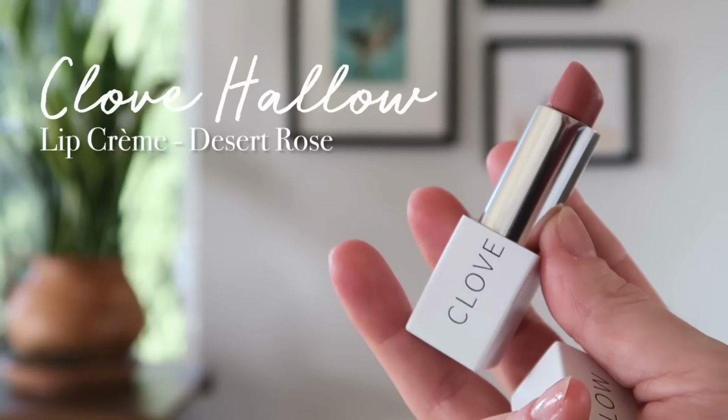And then also, wherever it went, oh, right here, the Clove Hollow Lip Cream in Desert Rose. I believe this was in my last video, if things are going in order that I think they are. But I have been loving this newer launched natural lipstick brand. They have a few different products, and it seems like they're slowly launching more stuff. I believe they have concealers, but it seems like the largest amount of products they have are lipsticks. But this is just a beautiful nude lipstick. I have it on right now.